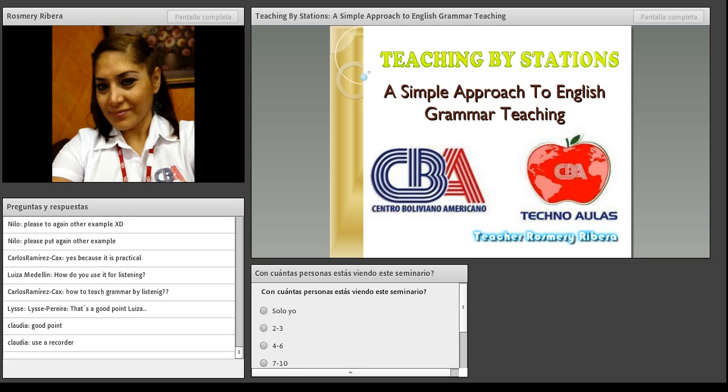Yeah, Carlos, when you teach grammar, you are going to divide your stations into grammar stations, like I said before. If you are teaching verbs followed by infinitives or gerunds, then each station is going to be devoted to teaching only that.